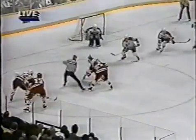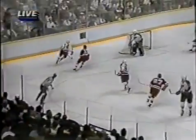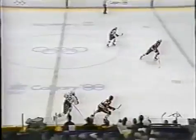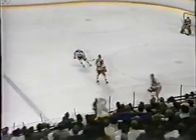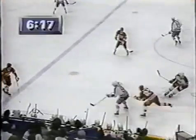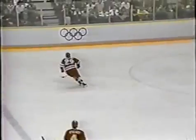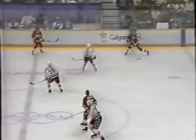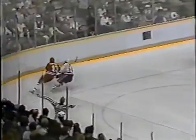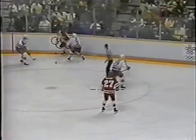6 minutes and 31 seconds remaining in the game. Scott Young for the United States. To Fusco. He sends it up ahead to Steve Leach. Steve Leach is out there with McDonald and Fusco on this line. Young and Laviolette are this defense pairing. And it's Kravchuk for the Soviet, who sends it into the U.S. end. Kamensky gets there, so there's no icing as the Soviet player got there first.